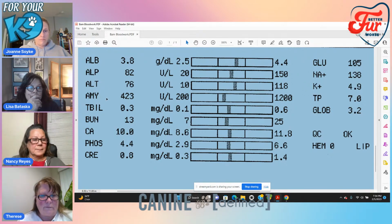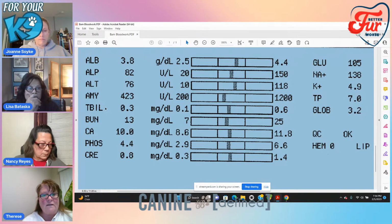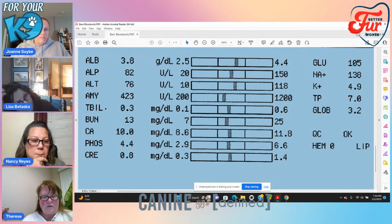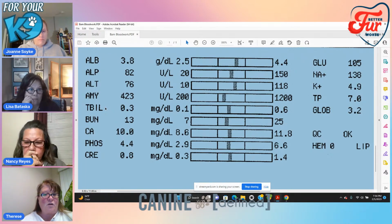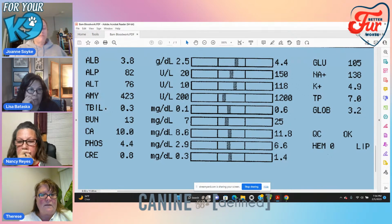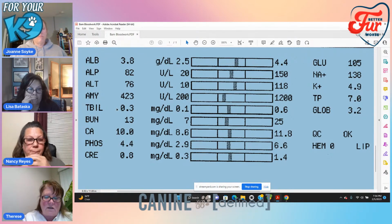The total bili, the T-bill, can go along with liver issues. That can also go along with the kind of anemia where you're attacking your own red blood cells. There's bilirubin inside the red blood cells, and that can be released when you're breaking down your own red blood cells. So if you're anemic and your total bilirubin is high, say it was 3.0 instead of 0.3, then that would make me think, uh-oh, we've got an autoimmune thing where we're attacking our own red blood cells, perhaps.